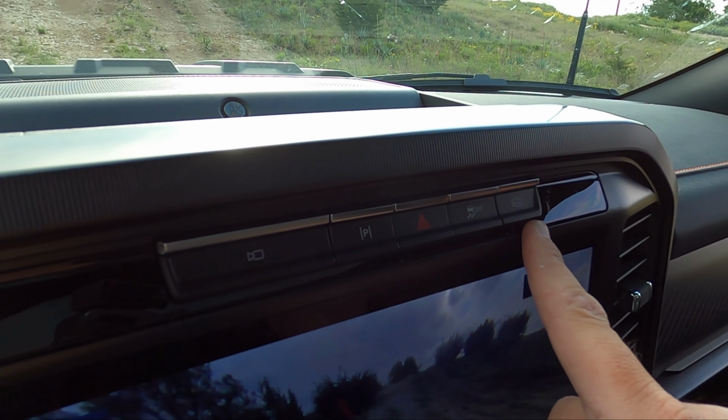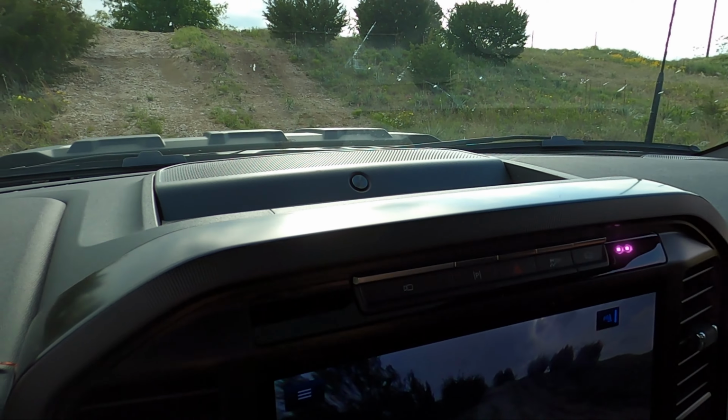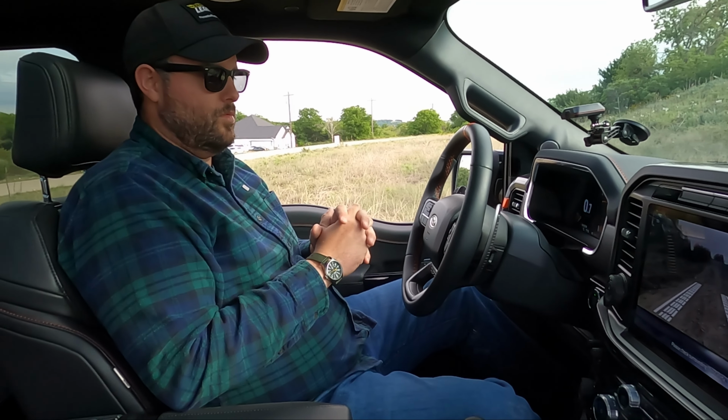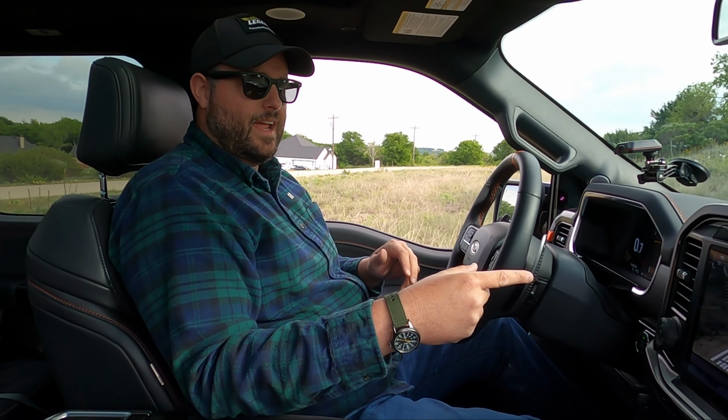No. That's one pedal drive right here. Okay. And that's with trail control. And so basically, if you let off the gas, it's dragging the brake and it stops it from rolling. It won't coast at all, one pedal drive. I'm not worried about that today. But there is trail turn assist in the menus, and we've shown that before.